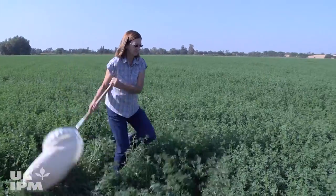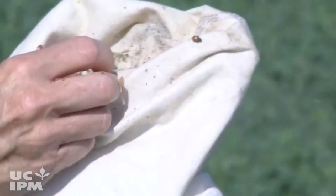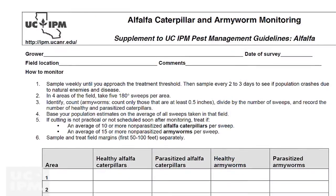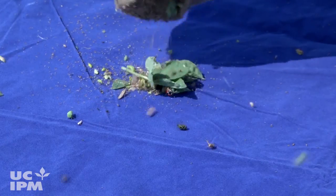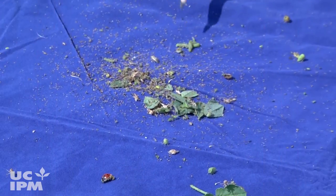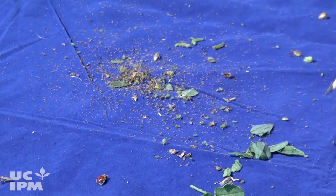Regular monitoring of your field for the presence of alfalfa caterpillars and armyworms is essential for making good management decisions. To record the data about caterpillars collected in your sweep net, use the monitoring form, which can be downloaded from the UC IPM website. When inspecting the net, first toss out any caterpillars smaller than a half inch. Then identify and count the numbers of each species that you have.